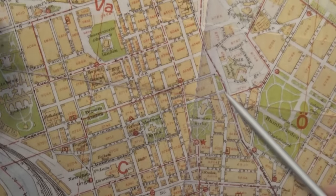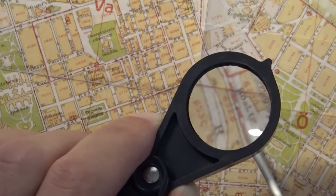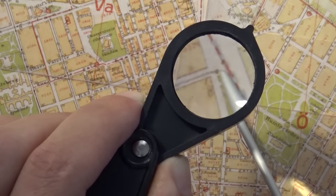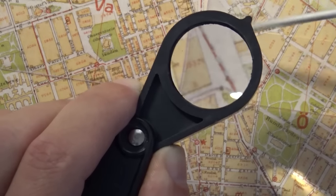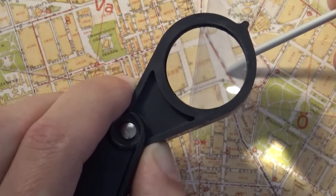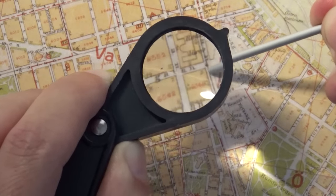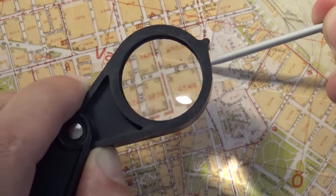So we go back all the way to Roslagstorg, the stop here, and instead of following the circle line, continue this street, and the next stop here, Tegnérsgatan. One must be this one, Rensgatan.